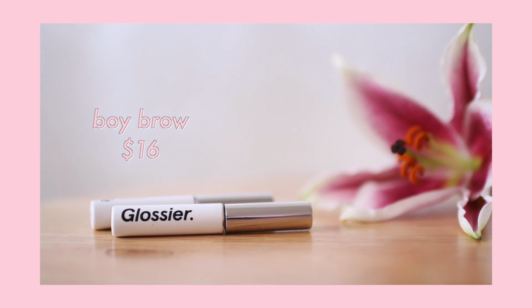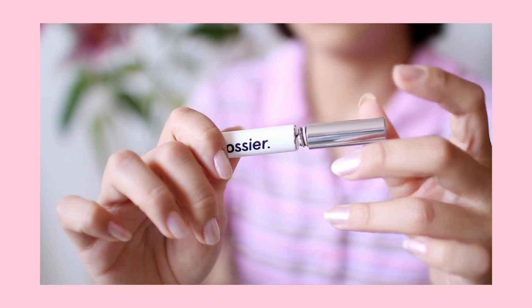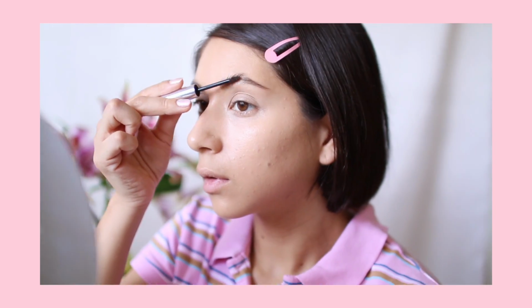First up, we have Boy Brow. That is $16 for one of these bad boys, but boy, do I believe in this product. I've tried several dupes on the market since running out of this product, and I don't feel like anything even comes close. I use the color brown. I feel like this just gives me that bushy, full boy brow that I've always wanted.